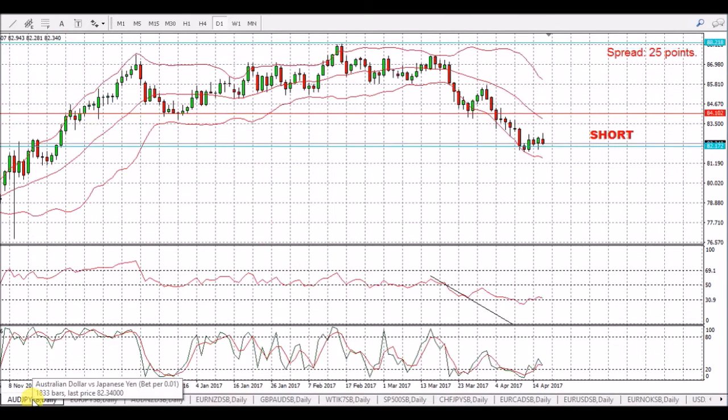So the AUD Japanese yen. This was support here. I got out, I think, up here. Haven't been in it since. It has followed nicely down. I preferred the AUD USD. But we'll see how that goes.